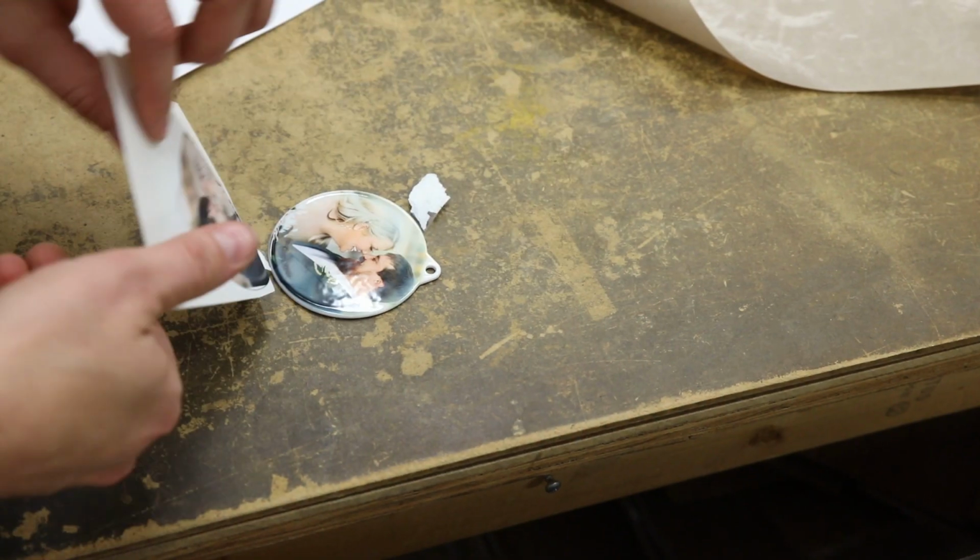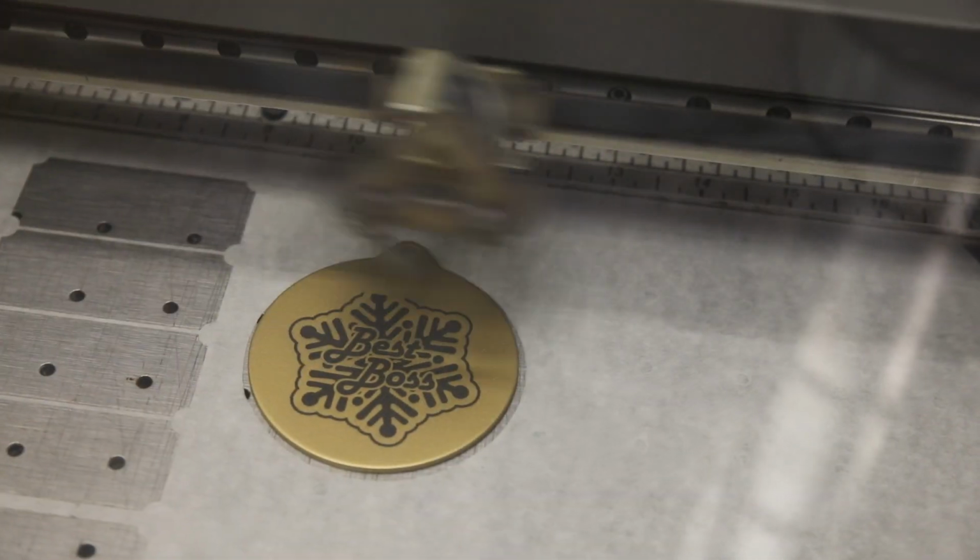These simple items can be so meaningful to someone with just a bit of personalization, and the simplicity and options for producing them are endless. JDS's standard ornament offerings can be personalized with a span of processes including sublimation, direct print, sand carved, and lasering.